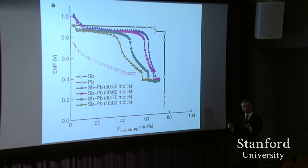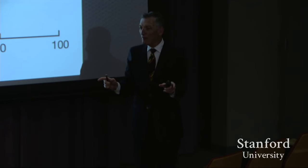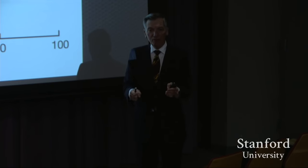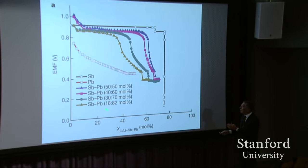If you've got an alloy of lead and antimony and lithium is coming in, the lithium doesn't distribute amongst the lead and the antimony. It bonds to the antimony preferentially because it's the tighter bond. So this is cafeteria material science. You get the low melting point of antimony lead and the high voltage of antimony. And that kicked open the doors for a whole bunch of other alloying things. And we said, wait a minute, we can start using these low melters. But we would have disregarded them.